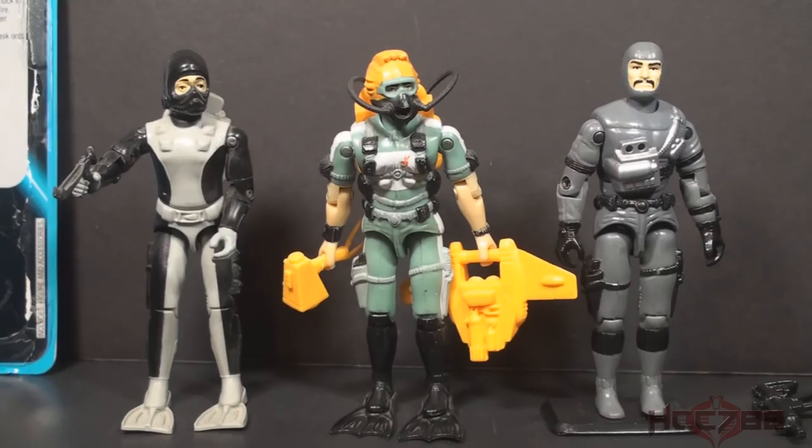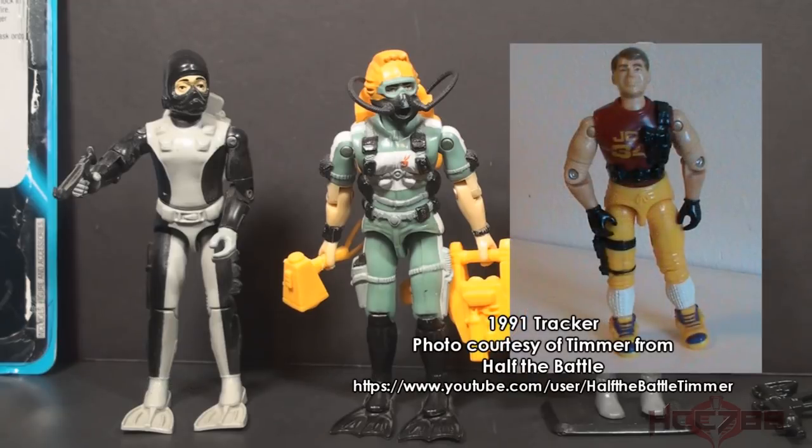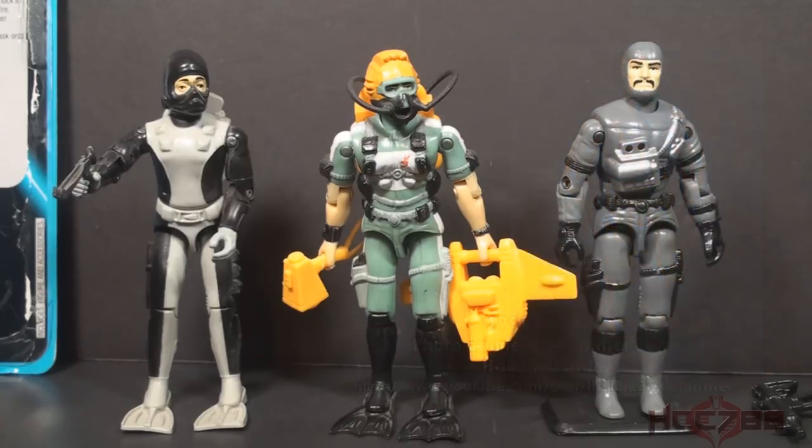G.I. Joe had several Navy SEALs, starting with Torpedo in 1983. In 1986, they got Wetsuit, and he had multiple later versions. The next Navy SEAL character was Tracker from 1991. In almost every instance, G.I. Joe Navy SEALs were wearing diving gear. It seems like G.I. Joe only used SEALs in the role of frogmen, which of course Navy SEALs would be trained to do, but the whole point of them is they should be able to operate in all environments.